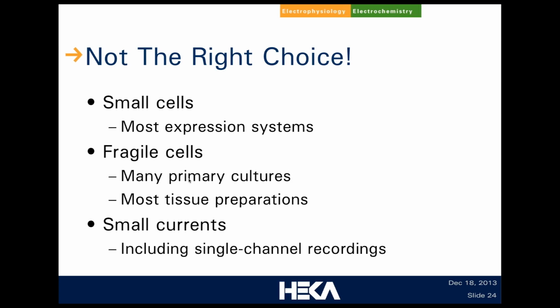When is it not the right choice? Well, if you have small cells, like in most expression systems, and those of you who do patch clamp probably use those cells. When you have fragile cells that you cannot impale with pipettes, this is the case with most primary cultures, or also the majority of the tissue preparations, or when you have very small currents, and that includes, but is not limited to, single channel recordings.